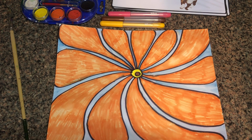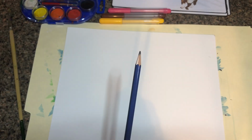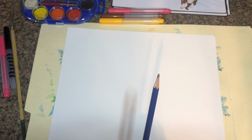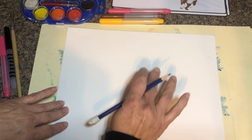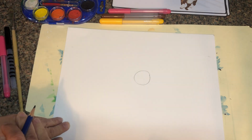So how are we going to do this? Well, let's get a new piece of paper, and we're going to start with our pencil, because we need a pencil, and we're going to need a marker. I've got 4 different pinks just to make sure I have enough. But we start with this, and what we're going to do is right in the middle of the page, put your finger there, draw a small circle, not too big, just a small circle.